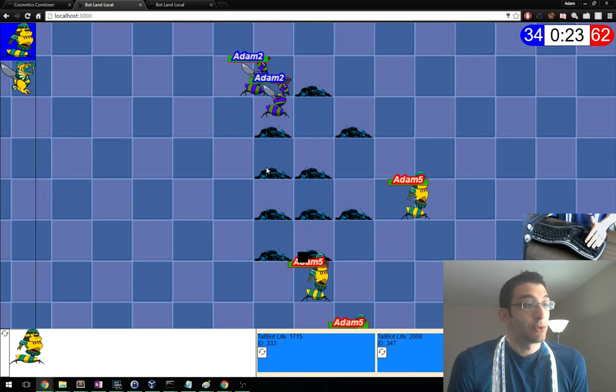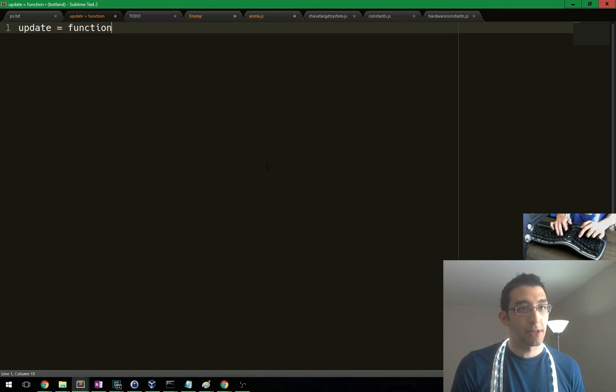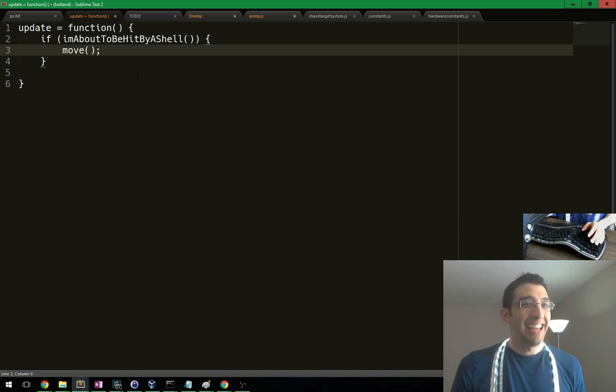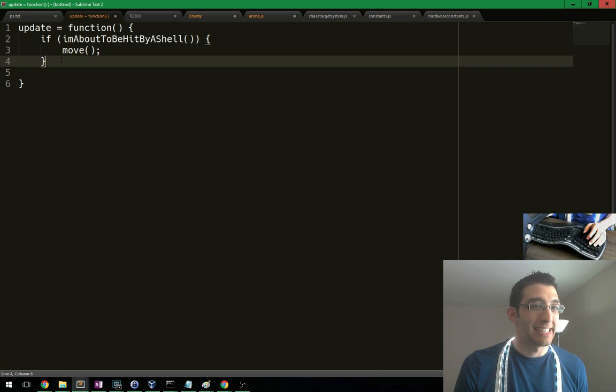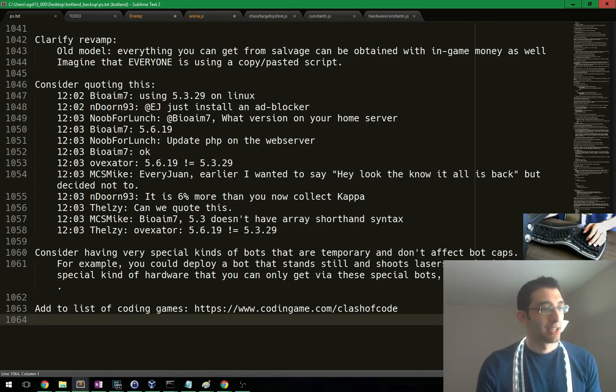Maybe in the future we add that. But I think the problem is that everyone puts at the top of their script, if I'm about to be hit by a shell, then move. And that's not really engaging code to write. So I don't know if I would do that.